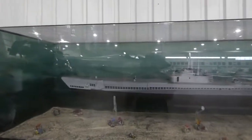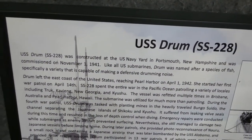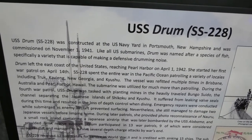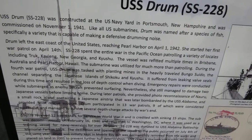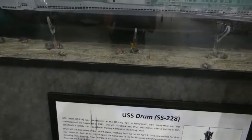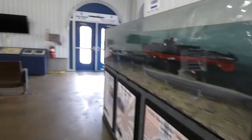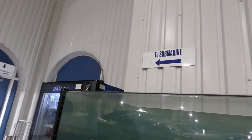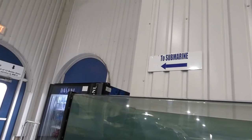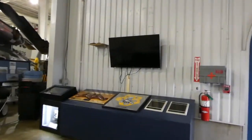There's the USS Drum. Or a replica. Oh wow, did you see this, babe? This is the USS Drum, right? Uh-huh. It reached Pearl Harbor April 1st, 1942. Are you serious? Yep. So that thing outside was part of it? That's just a die-cast model that they built of the USS Drum. Yeah, that is the exact one outside. Oh, okay.